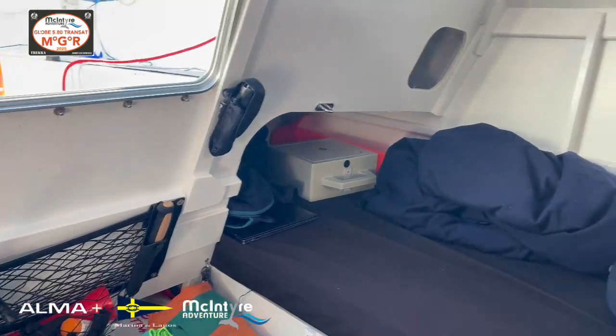And because I'm big, I just need extra space. Absolutely. Is your bunk long enough? Yeah, just fits. How tall are you? 194. So there's 6 centimetres to spare before you start bouncing around.